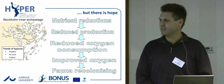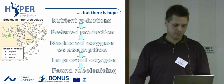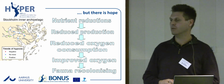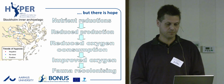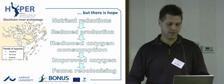But there are some bright spots around, and one of them is from the Stockholm archipelago, from the inner part. Of course, in Stockholm they've done a lot to reduce the inputs of nutrients. They have implemented wastewater treatment at the sewage treatment plants, and they've also discharged some of the wastewater further out into the archipelago. And this is one of the cases where we have shown documented positive trends of hypoxia.